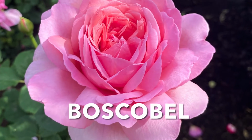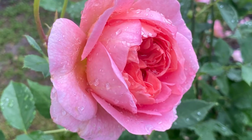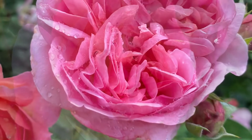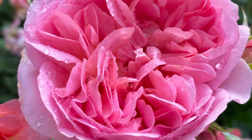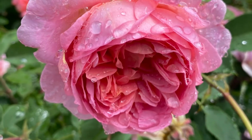Boscobel is another with a strong and complex fragrance with a hint of myrrh involved in it, which makes it interesting. This one also will depend on the disease issues in your area, but if you can grow it, it is beautiful and fragrant and will bring a lot of joy in your garden.